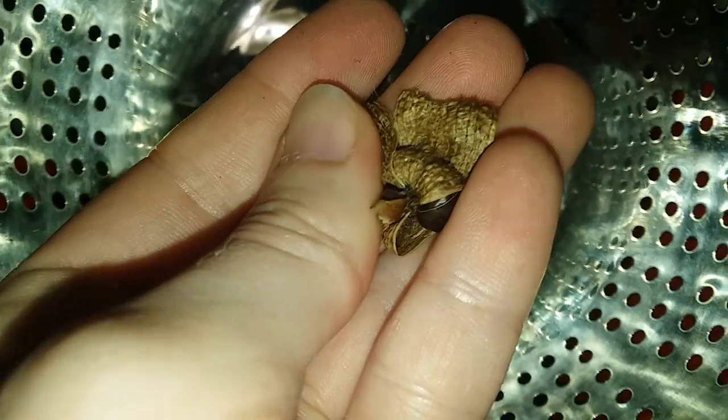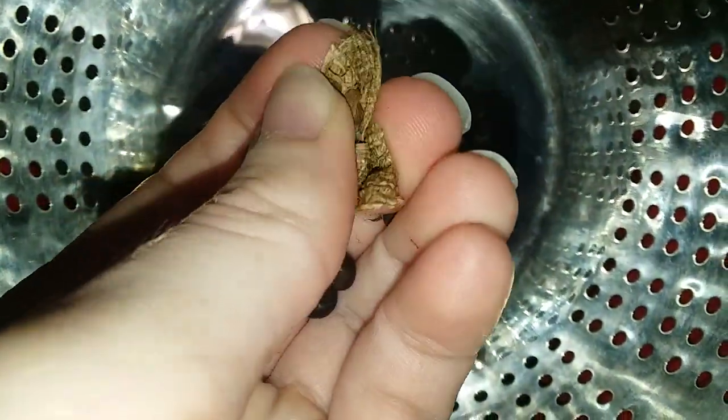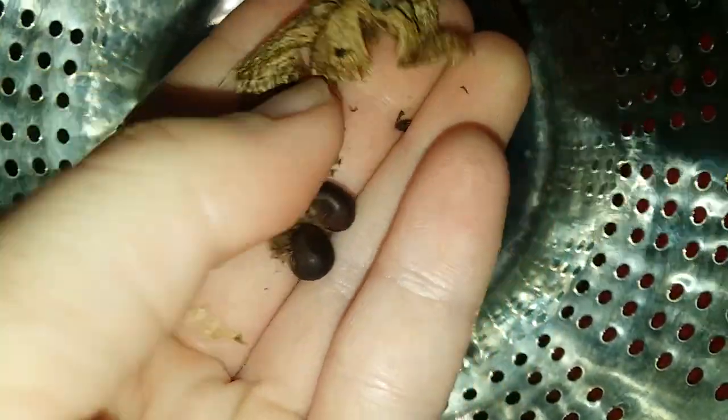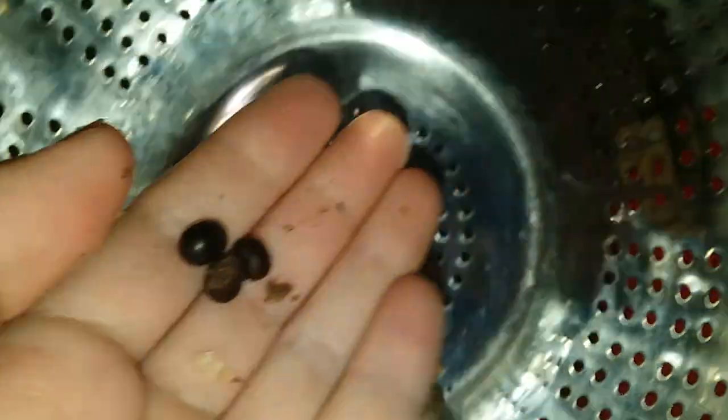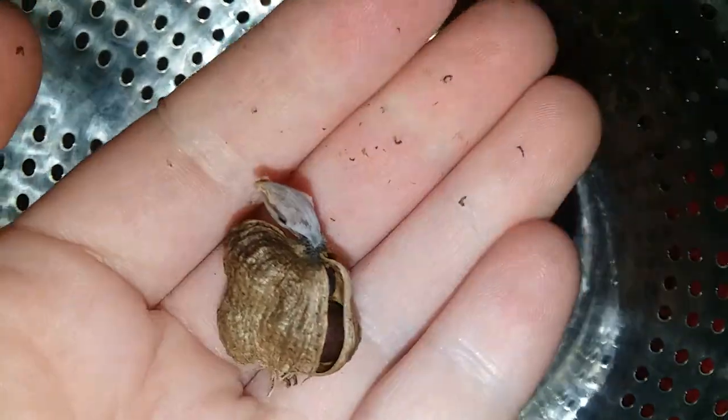It was very short, like 2 feet tall or so, as opposed to like 6 feet tall, and has really tiny little seed pods. So we're just gonna open them all and see what the seeds look like.